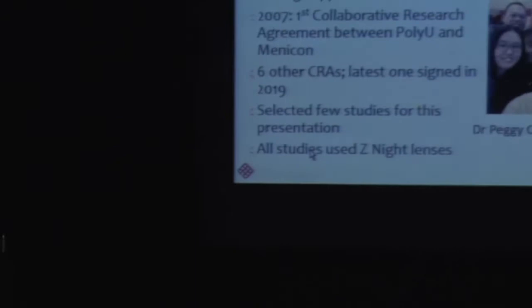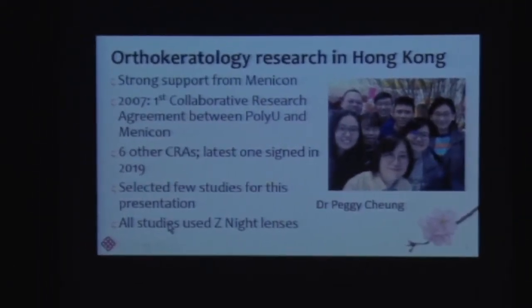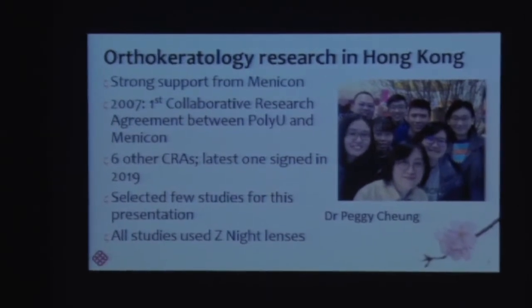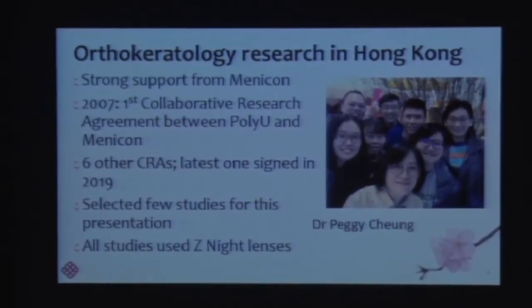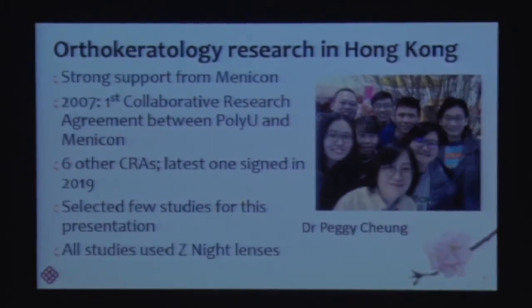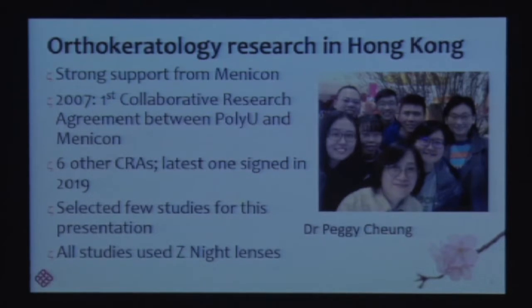So I would like to start off by saying that behind the scenes, Minicon has been very active in supporting research, and I'd like to really thank Minicon. Since we started working with Minicon, actually since we started OrthoCare research, we have had a lot of support from Minicon since 2007.